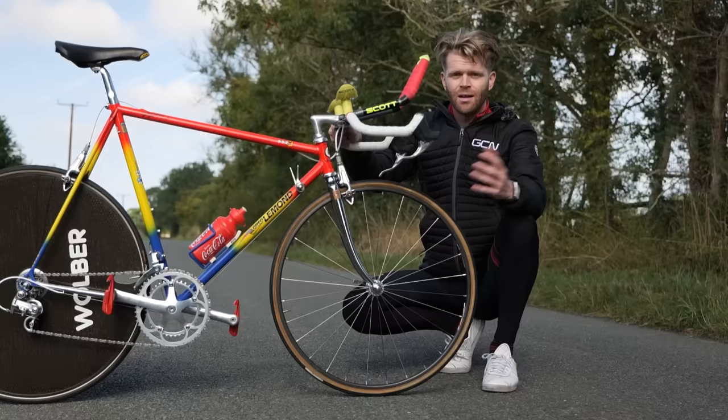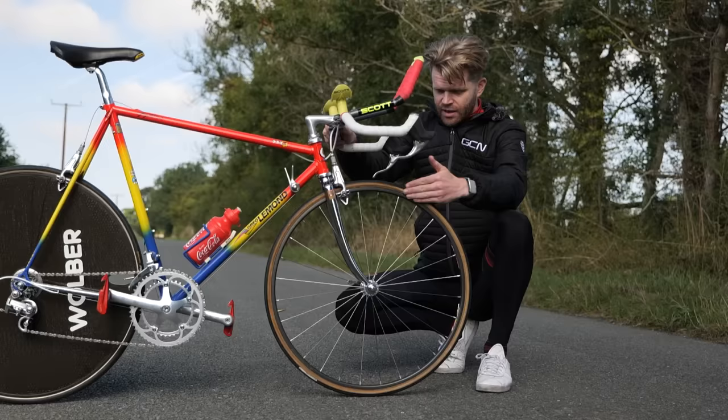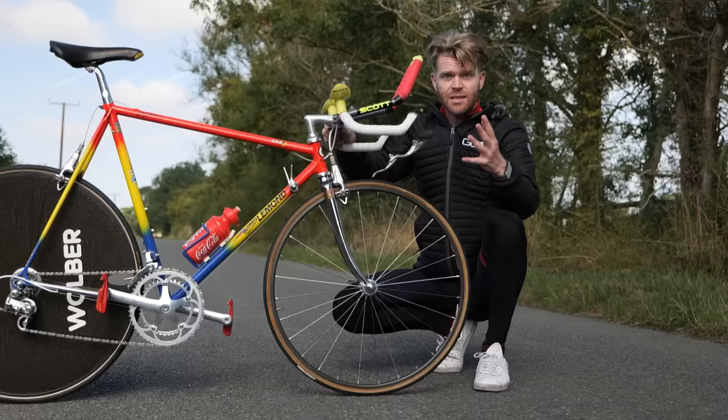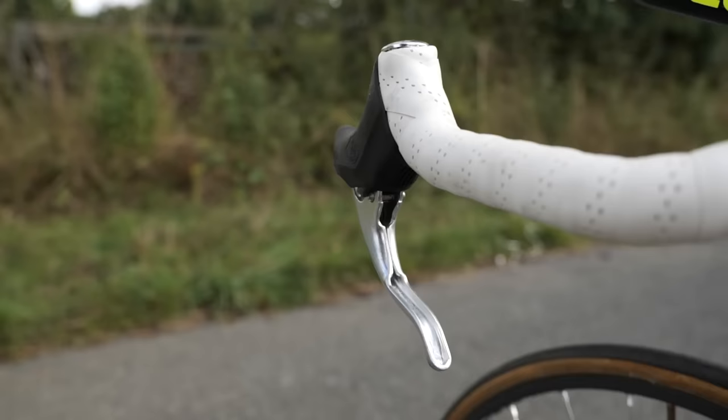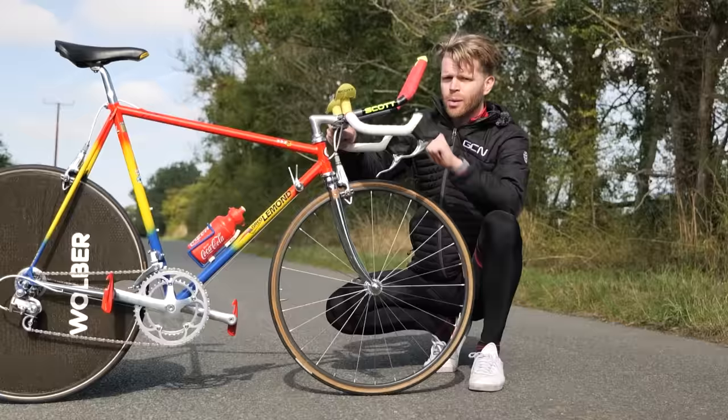Like many time trial bikes of the time, the aero bit came courtesy of the very low front end, which is a result of having this smaller wheel, and then you've also got a disc wheel at the back. This kind of geometry, like the Bottecchia we rode before, is known as a low pro. You've also got these bullhorn bars, which we found last time on the Bottecchia, aren't very aero by virtue of them being so wide. But what sets this bike apart is its aero bars.